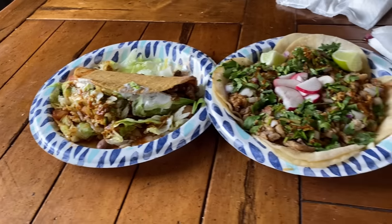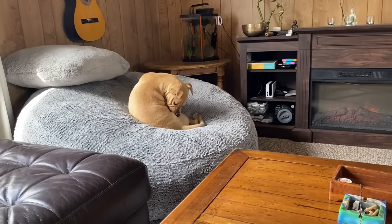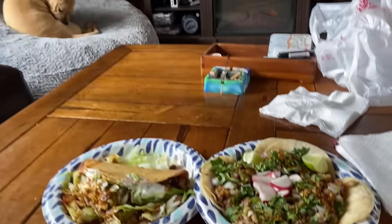There's today's spread. I got a little headache coming on, so we're gonna take a little lunch break. Hopefully it goes away and we'll get back after it.